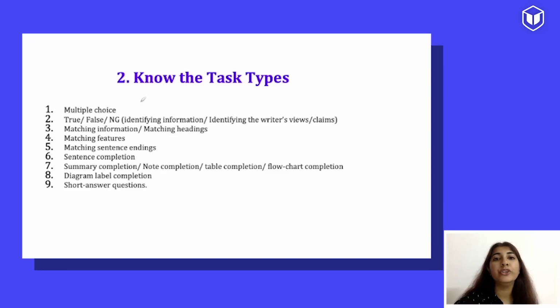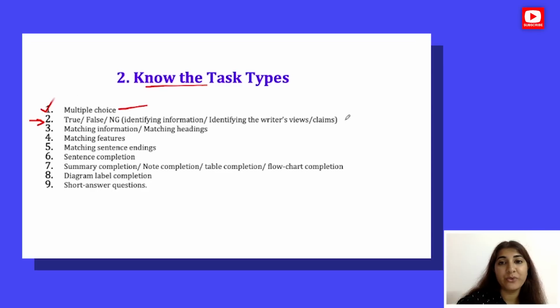Tip number 2, you need to know what kind of questions are there in the reading exam. There are 9 different types of questions. Let me quickly tell you. Multiple choice questions. We've all seen these in KBC, Kaun Banega Crorepati, so nothing new. True, false, not given. This one, let me tell you, can be a little bit tricky, so do practice it well. Matching headings and information. Yes, this is the second tricky topic. So I've put a star over here. You can practice this well.